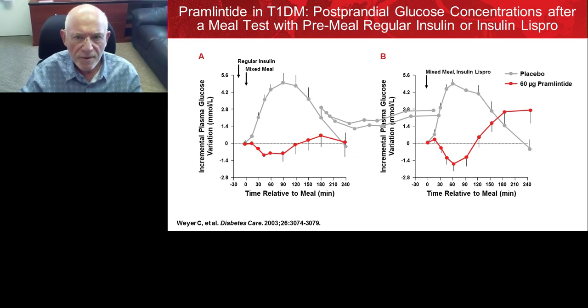So how does pramlintide work? Well, it's an interesting hormone that is produced by the pancreas, co-secreted with insulin. Pramlintide is a synthetic analog of human amylin, and has much of the same effects that amylin would have in our body. It has activity in the brain, which modulates satiety, making you feel full much more readily when people take the pramlintide at the time of insulin injection. It also leads to decreased caloric intake because of the satiety increases.